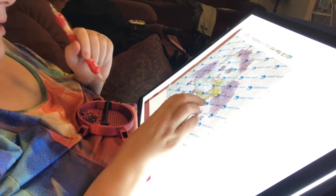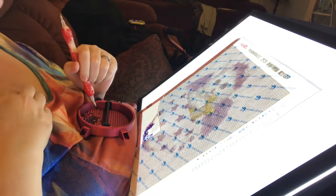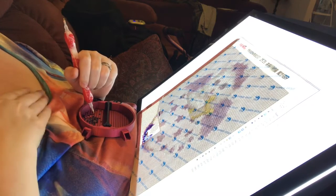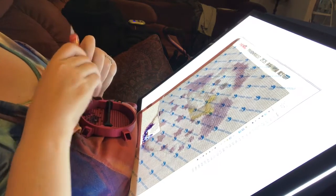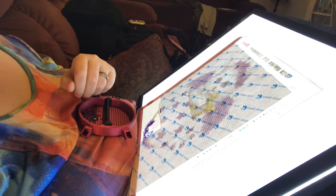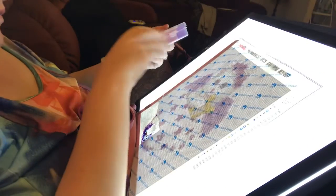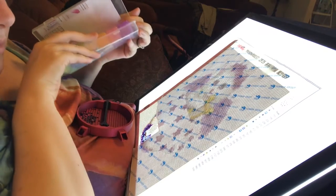He didn't know any commands. He was covered in fleas. His hair was long and matted. He had never been groomed. He just had poop all over him. When we first got him, I gave him a bath. Fleas were swarming off of him. It was crazy.